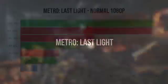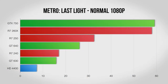One of the best stealth games I've played in a while, Metro Last Light definitely doesn't skimp in the graphics department either. Again, the 750 barely edges out the 260X, and the R7 250 is the only other card able to keep above 30 frames per second, with the rest way back in the teens and 20s.